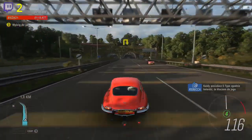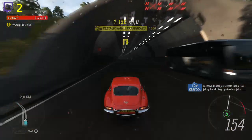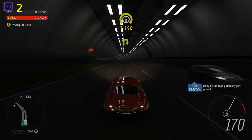Anyone who owns an E-Type will tell you that the key to their reliability is to drive them regularly, as if you'd need the excuse.